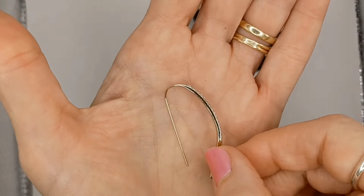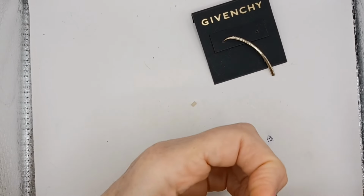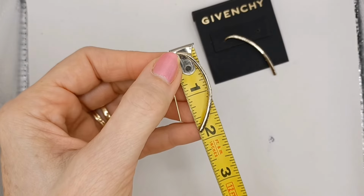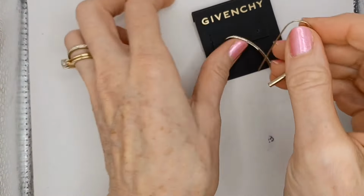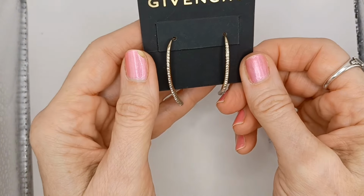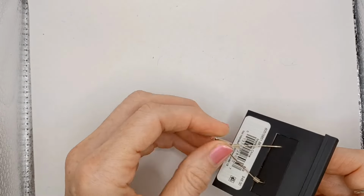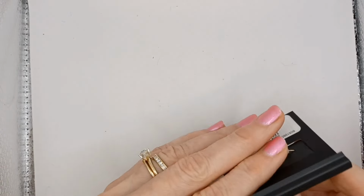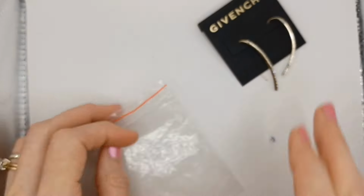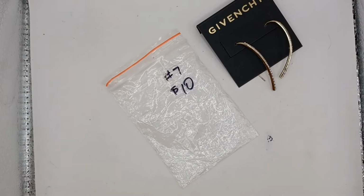So here's what it looks like from the side. And they're long and sort of, I guess what I would call, you may have heard this phrase from me before, understated statement piece. It's almost 2 inches long. And statement as in, like, it's a nice piece with a lot of sparkle. It's a large piece with a lot of sparkle, but it's not really as statementy as something that's really colorful and really, you know, heavy looking or large. Very pretty. These were originally $48 and they are new on card. So these will be number 7. And we'll do those for $10.